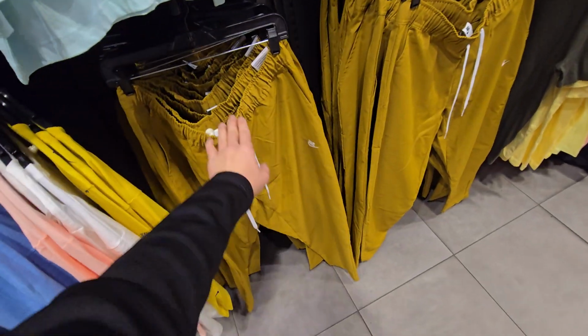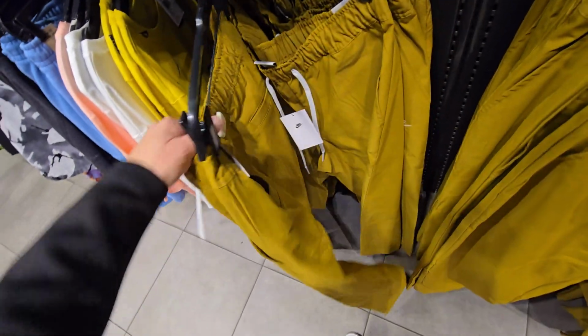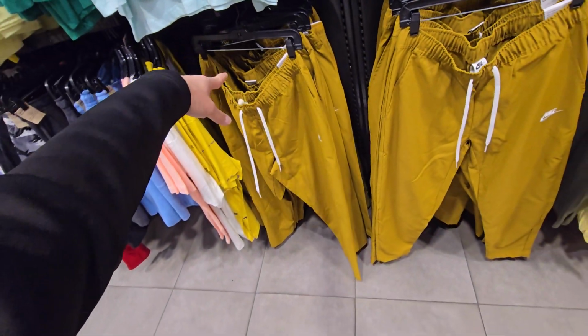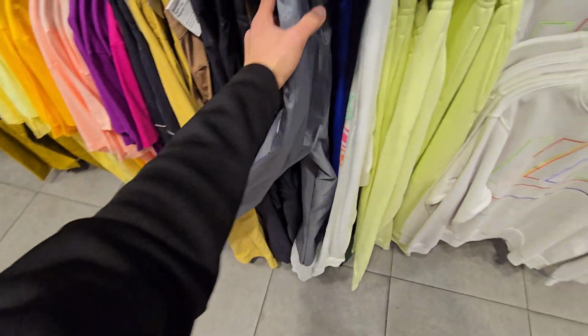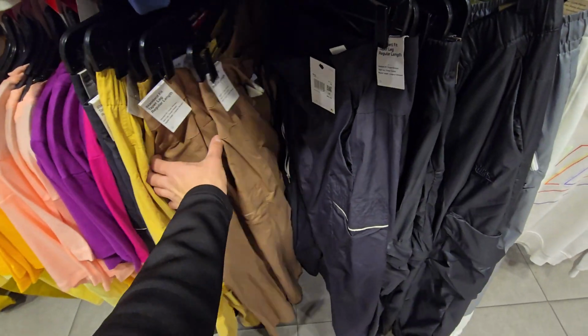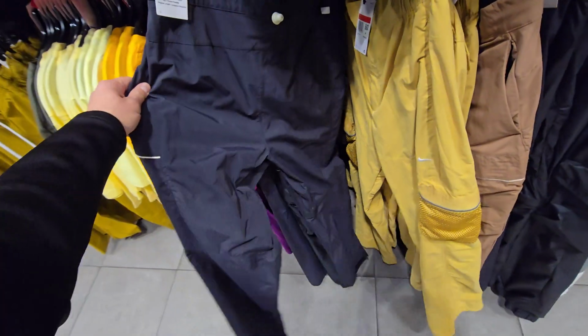Then they do have track pants right here. I see mediums, I see extra larges, so I see multiple sizes. $70. So is that $21? Something like that. Under $20 actually. They got other track pants right here. Remember, these are all 75% off, so I'm not even gonna go through every single price, but they got them on sale, man.